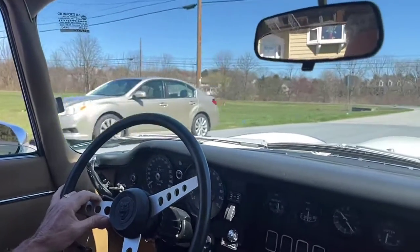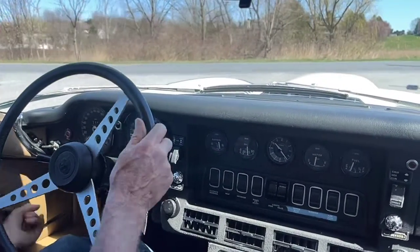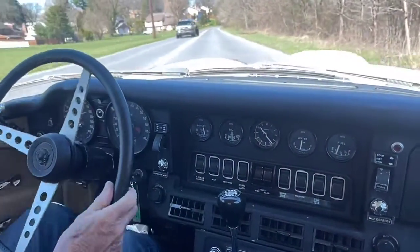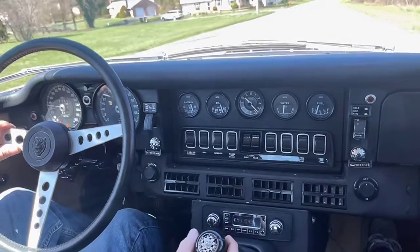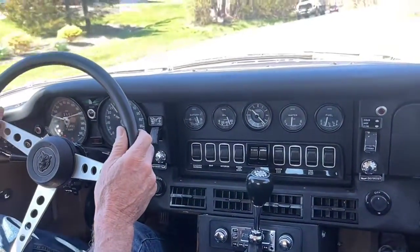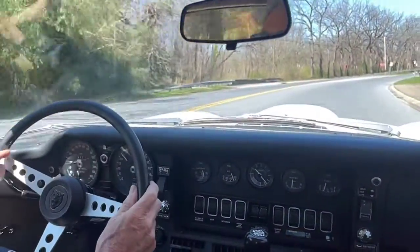And of course, we have that magnificent V12 engine, which is so smooth. So here we go. Car shifts very easily. Steering is nice and light. These cars always had very light power steering. This one is functioning properly.